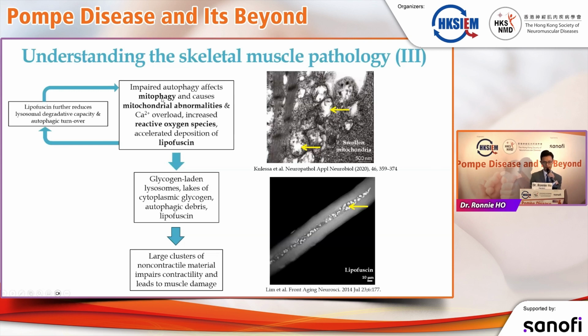So actually, this lipofuscin, together with the glycogen-laden lysosomes, the cytoplasmic glycogen that leaks from the lysosomes, and the autophagic debris, will form large clusters of non-contractile material. Eventually, this will affect the contractility of the muscle fiber and lead to muscle damage. And the deposition of lipofuscin is thought to form a vicious cycle because it further reduces the lysosomal degradative activity and also the autophagic turnover.